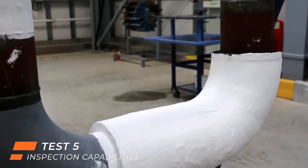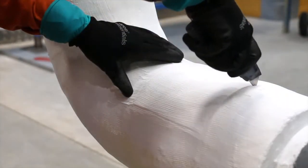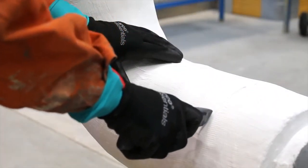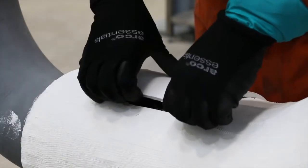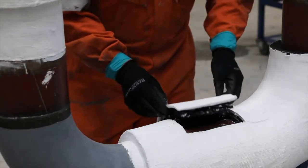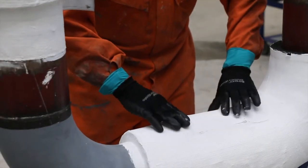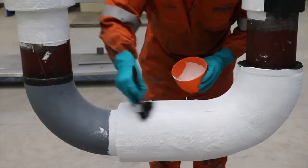Having the ability to inspect equipment in service can be a huge benefit. In addition, they're able to be cut open, even whilst in service, peeled back for inspection and simply resealed with one coat. These membranes are also compatible with non-destructive inspection methods.